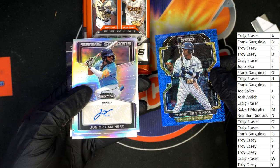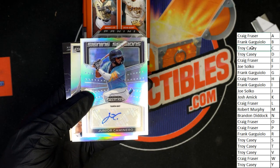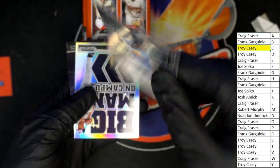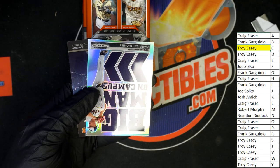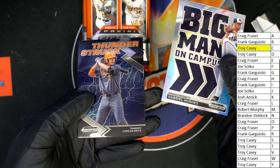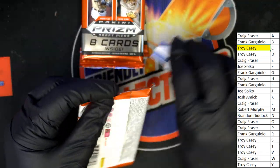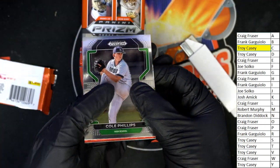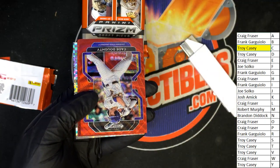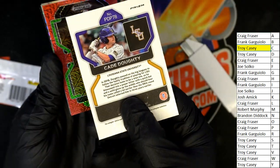Oh, letter C, signing sessions. The first autograph out of the box break belongs to Troy C. Gabriel Hughes, Jordan Beck. There you go, Troy C. Nice Prizm for you.